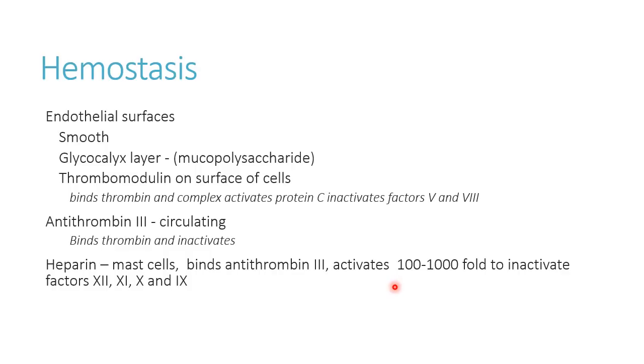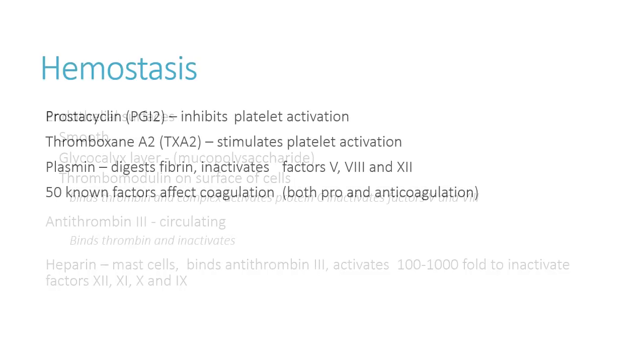Has a very good activity. It's kind of a coenzyme almost, or facilitator of antithrombin 3, and you see it increases the activity quite dramatically to decrease the function of factors 12, 11, 10, and 9. Those will become important later when we talk about the heparins.